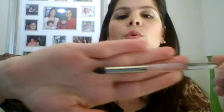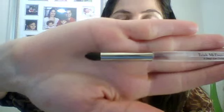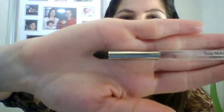And then the last brush that I have from her collection, this is the Deep Eye Contour brush, and this is just to create like a darker contour for your eyes, like for your creases. And what I always do with this brush, how I apply my makeup, is I get it on the crease and then I bring it in, and I just like to blend it, and this is for like darker shadows. So these are all my Trish McEvoy brushes here.